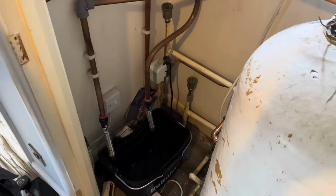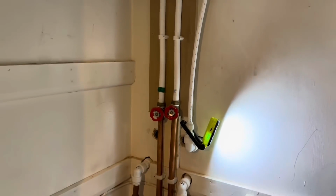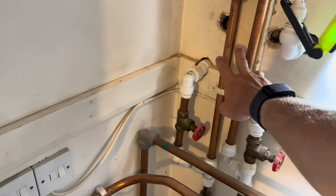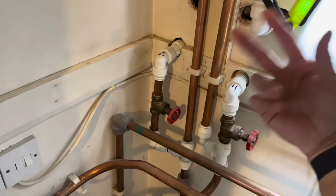We've got a shower pump, 2 showers taken off that. Now the customer says that for this shower to work in the ensuite, he has to open this shower valve just to get the pump to kick in, so we need to sort that out.